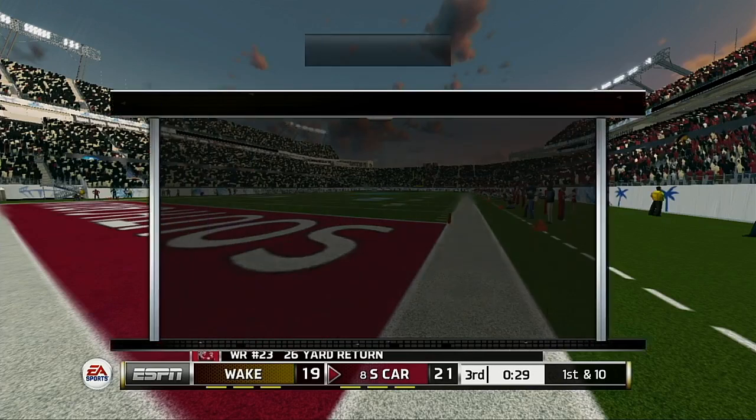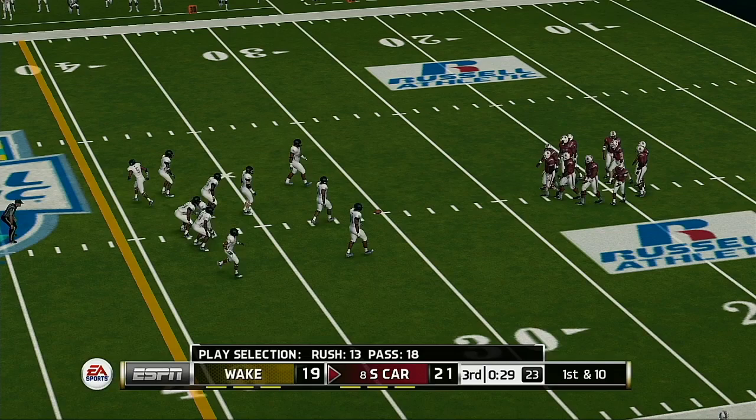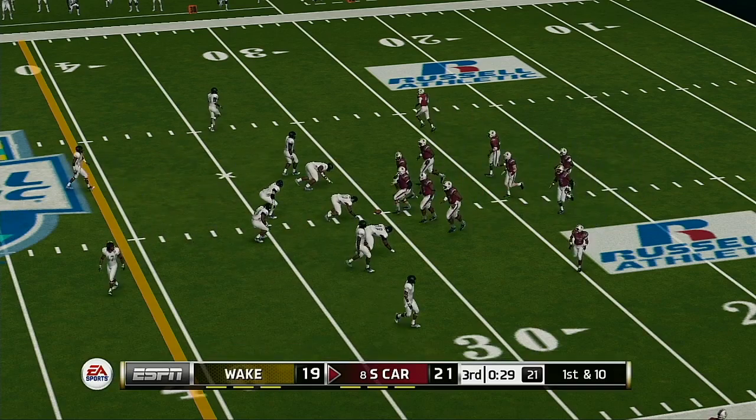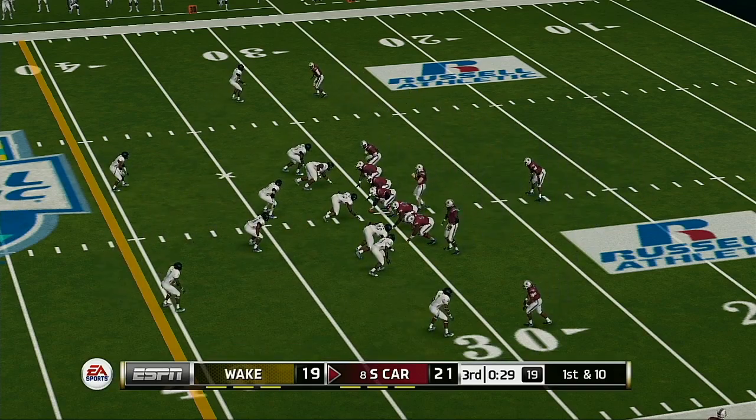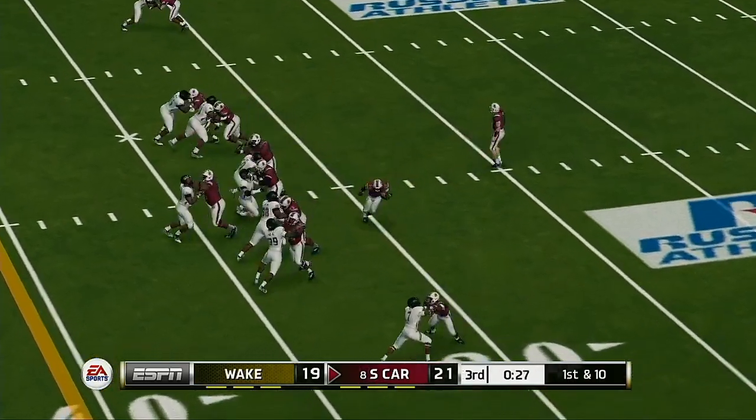The score now, 21-19. They'll bring him down at the 30. Demon Deacons on this have really surprised everybody in this football game. They have not been intimidated at all, which is great to see. The attitude and effort of this team has put them in a position where they got a shot to win this game here in the second half. South Carolina holds just a 2-point lead.